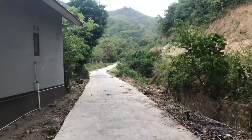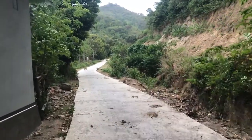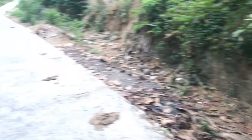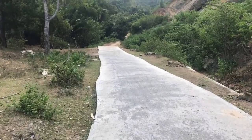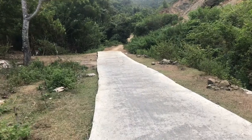So I found this really interesting road that seems to go up into the mountains. It's got some nice dogs on it. Picking up a stick does seem to have a nice deterrent tendency. Oh well, pavement ends. Trail continues. Very intriguing.